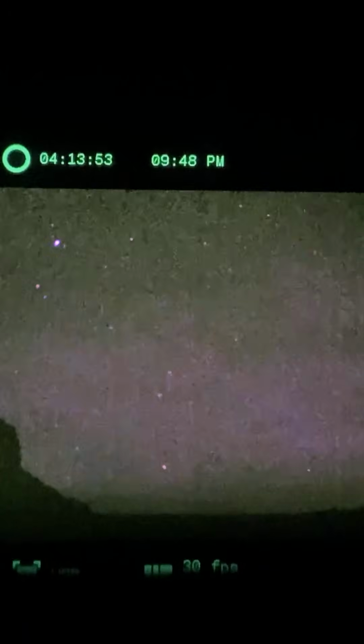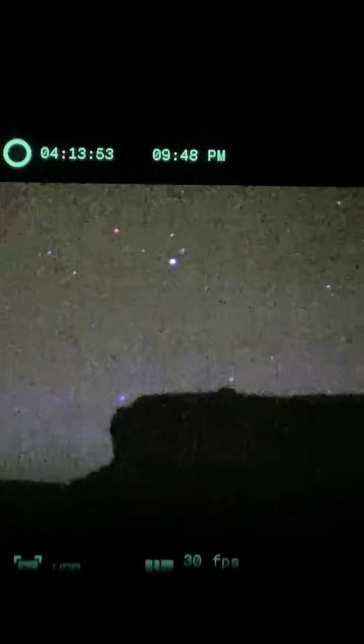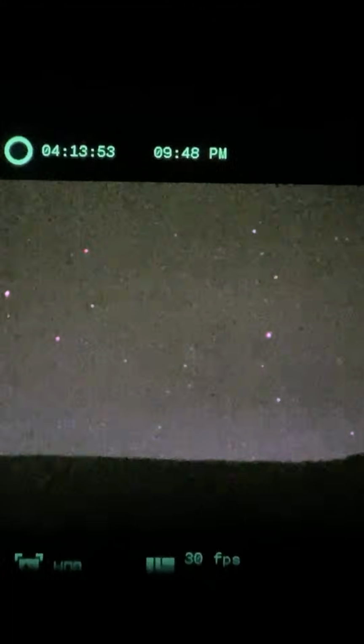So what I'm doing is just panning the sky. I've already located a few swarms of craft. No northern lights as yet. Oh, that's what I was going to do. I was going to pan behind me. I don't know how much you can see. That's the plateau that overlooks Chaco Canyon. It's a beautiful night.